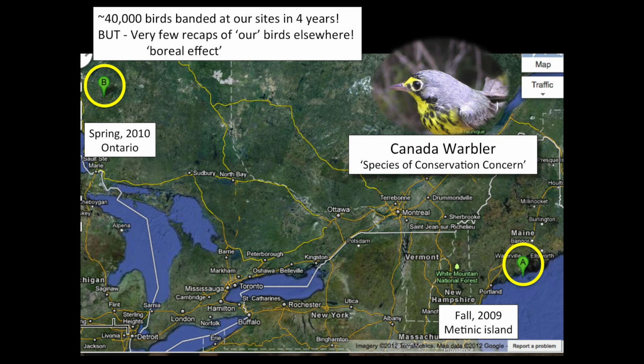Well, unfortunately, even though we've banded over 40,000 birds in our area, in our sites, this is not counting Manomet, this is just us, and we have very, very few recaps, very few incidences where birds that are captured in our nets are actually recaptured somewhere else. And I have to also mention, most of our birds are hatching year birds. We have that hatching year effect that goes on.